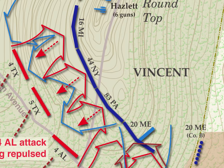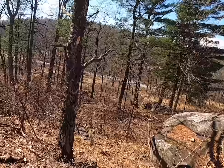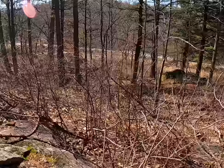Now, as I mentioned earlier, there are some stone walls over here, and I said that they were built after the battle. They were also largely built by troops who were not here during the actual battle for Little Round Top. These are reinforcements, some from Massachusetts, who actually showed up in here, and I thought I would take you through some of this brush.